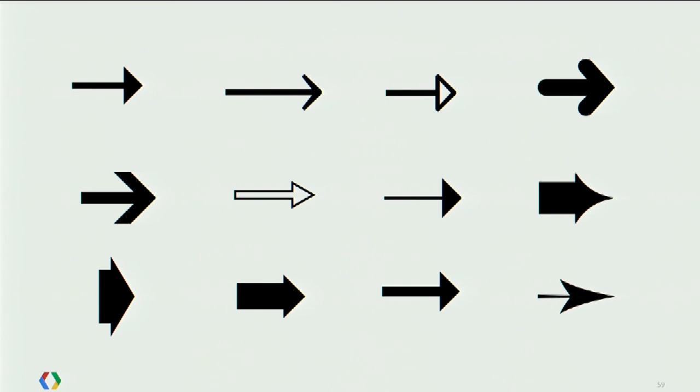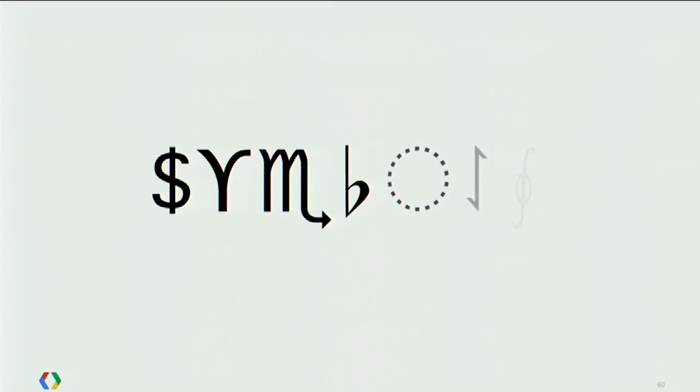And we didn't think that trying to give you a canned set was sufficient. We wanted to give you more flexibility. So we figured maybe it'd be better if we let you define the shape of the arrowhead yourself. But if we're going to let you define the shape of the arrowhead, why stop at arrowheads? So today we're introducing a simple but powerful new concept into the Maps API. And we call it symbols.